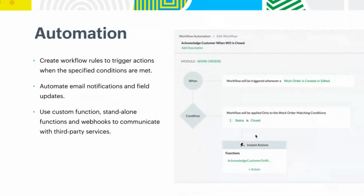Next is automation. So we have workflow rules that allow you to perform certain automatic actions on specific records based on filter criteria. Rules can be created for various modules, and once the rule is created, you can trigger the following actions. We have email notification that can be triggered using email template. We have field update action. We have custom notification. We have webhook as well as custom function.